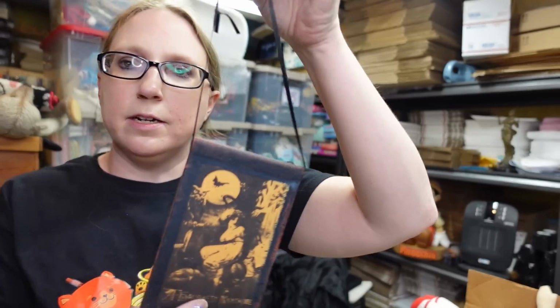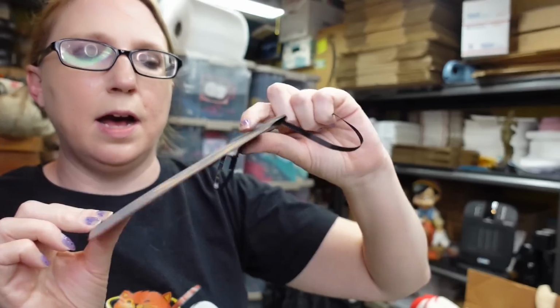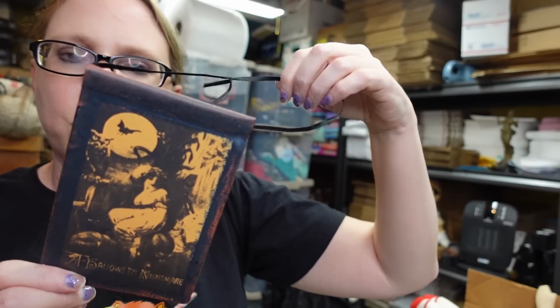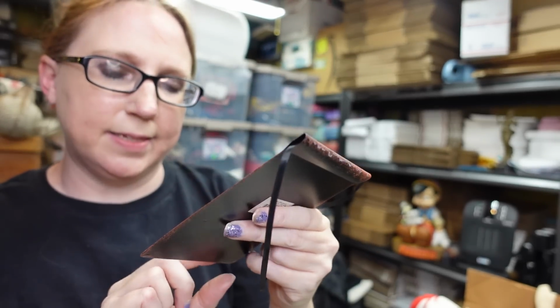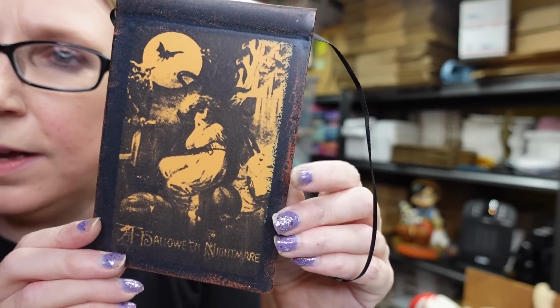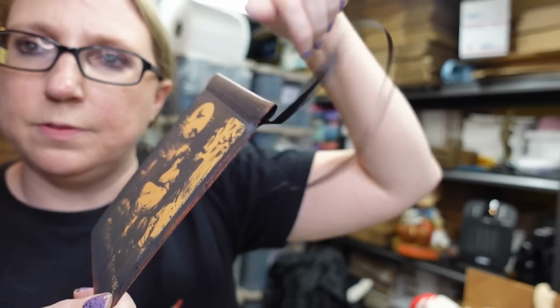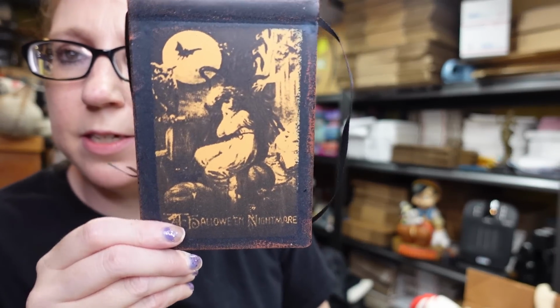This came from a yard sale. This was actually out of the Halloween tote that I had gone through. It's like a little reproduction type dealie. It's a metal tin with a ribbon sign, and it says a Halloween nightmare on the front. It's got a pretty cool picture on it, and that's what the back looks like. So it's definitely a reproduction type of look. And this here I have listed as a buy it now for $12.99. I don't mind reproductions.